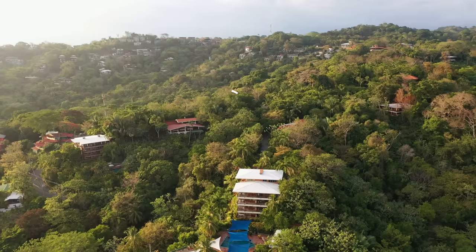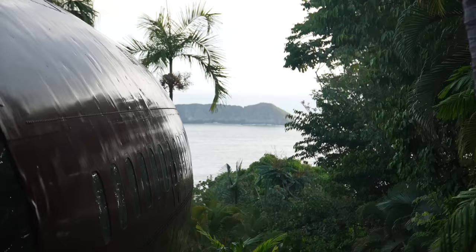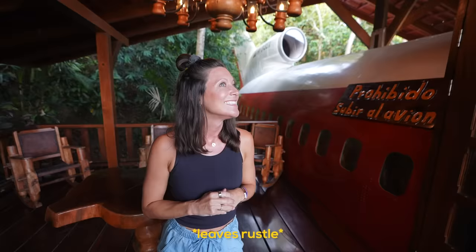And the tagline of Costa Verde, where we're staying, is still more monkeys than people. So I'm hoping when we sit out here, we'll be able to see monkeys at some point. Because we're in the jungle right now. But we also have views of the ocean, which is pretty cool. Could that be a monkey? Also, I just realized this.